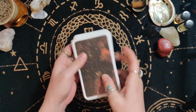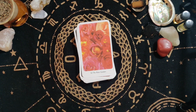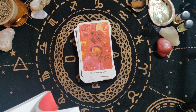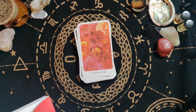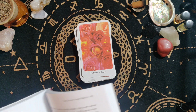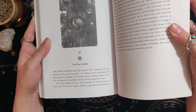Honestly, I kind of want to read you one of the guidebook entries. Let's do that. So, the Rose Garden. All right. This is number 52. I've read this one before, but let's go ahead and pull it up and do it again. So the Rose Garden bears the number 52, signifying the fulfillment of the path of intuition.